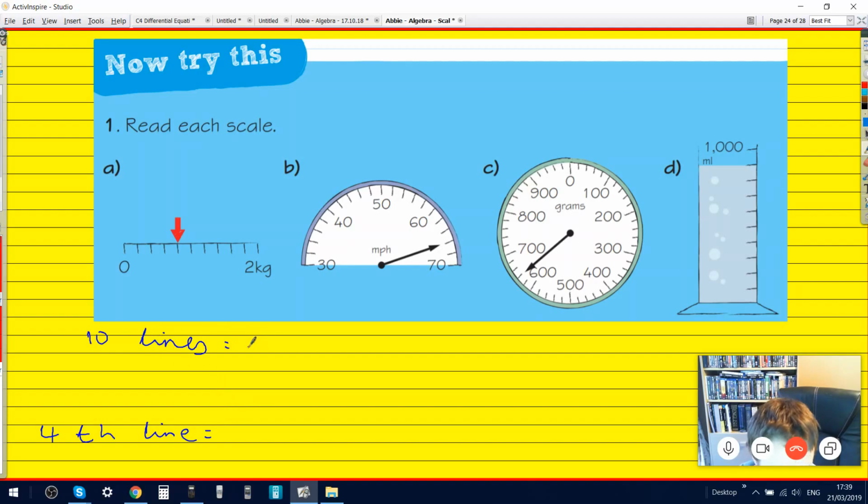Well, 10 lines add up to what? They add up to 1 kilogram. No, they add up to 2 kilograms in this case. And the halfway point must be 1 kilogram, but that's in the very middle. So it must be 0.9 kilograms. So 10 lines make 2 kilos. What would one line make? 10 divided by 10 is 1, and so 2 divided by 10 is 0.2. Yes, 0.2 kilos. And so 1 back from 1 kilo isn't 0.9. What is it?